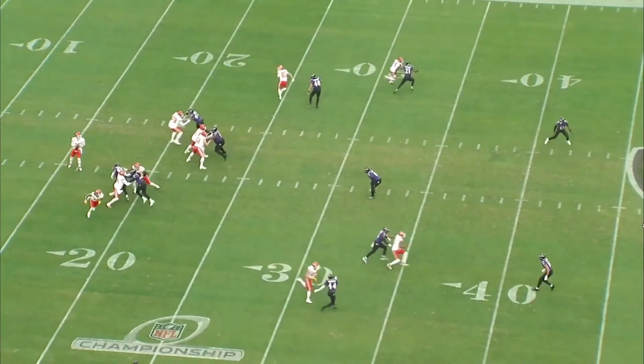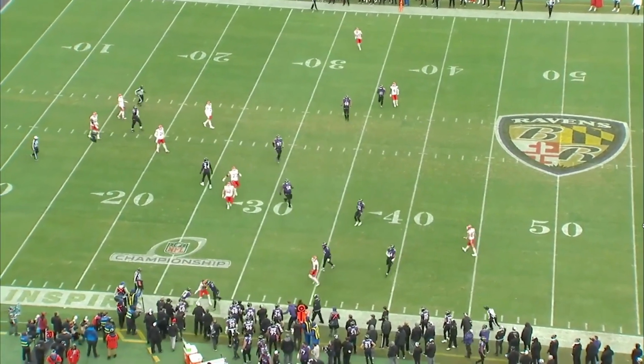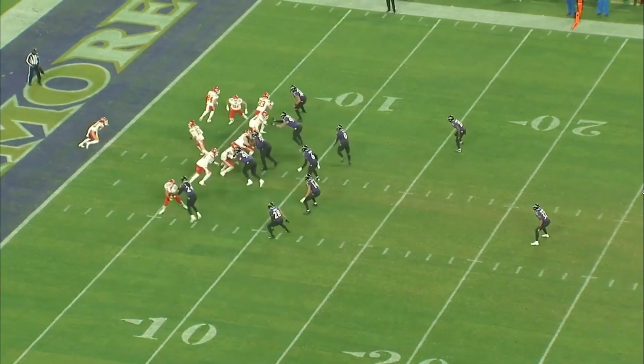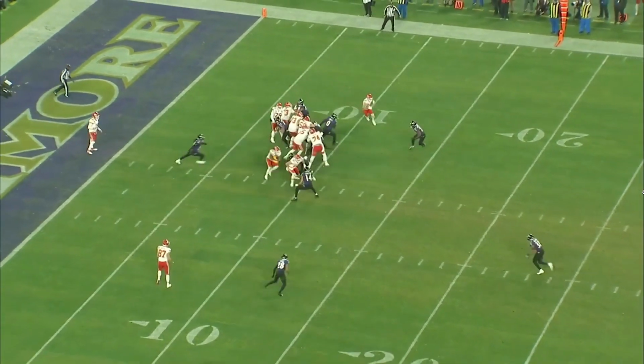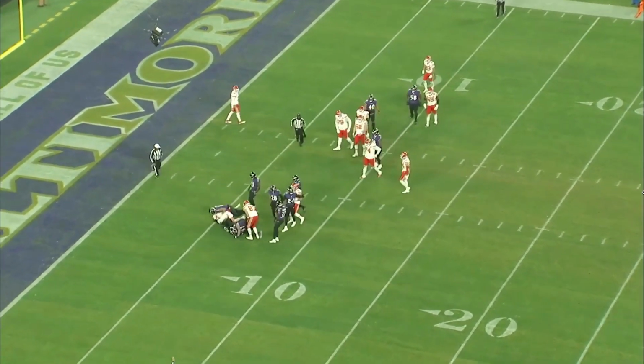In watching Ravens film, I've seen this coverage run to both sides in order to confuse quarterbacks and give them a leverage advantage. This coverage allows both safeties to be far more active than traditional zone coverages and provides a good balance of coverage and run support.